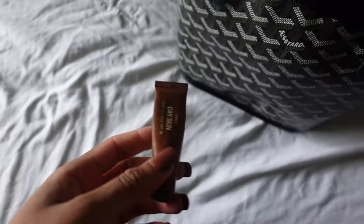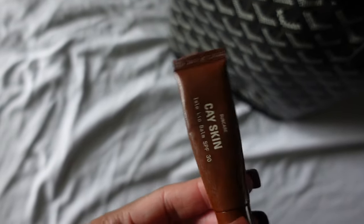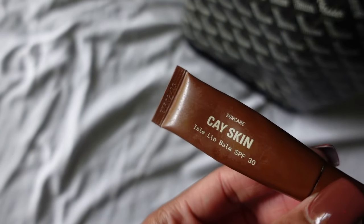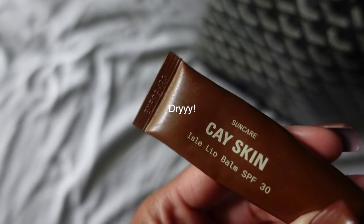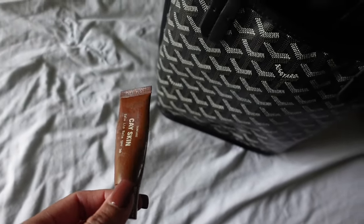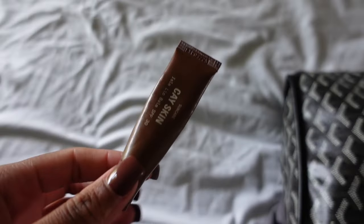I didn't put it in the clip of my last video. But y'all, this right here is not good. It dried out my lips. Every time I put this on, my lips get so dry. I don't know. I'm wanting to like it. If y'all tried this before, let me know how your experience was using it, because no. I threw this out yesterday. I'm like, let me keep this just so I could let them know.